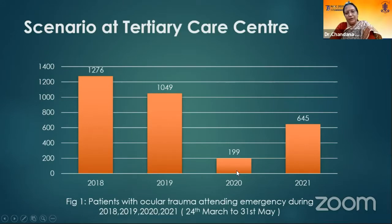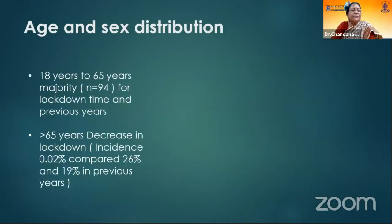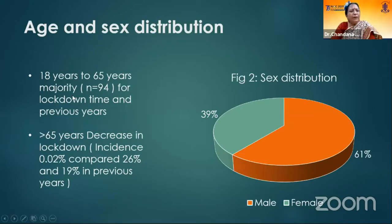This is a tertiary care center, where I saw that in 2020 there was a marked decrease. We did a study during the 3 months of the lockdown, from March to May. We found that there were only 199 patients in the emergency during this 3 month period. Whereas if you look at this picture, in 2018 and 2019, there is a gross difference in the number of patients in the OER. And this has a slight increase in 2021. Now the patients have started coming, even in emergency, and it has increased. What we saw is that profile-wise, patients aged 18 to 65 years are the vast majority. Whereas above 65 years, there is a decrease in the lockdown period, maybe because they could not attend the hospital because of their aging process and transport problems.